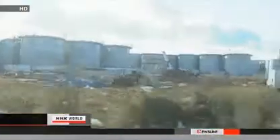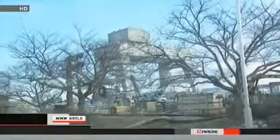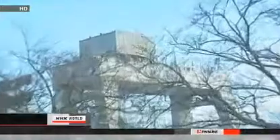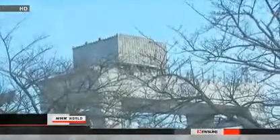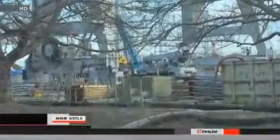It houses the largest amount of spent fuel, and it's the easiest area for workers to access, since this reactor didn't melt down. TEPCO plans to start the removal process in November. Once the spent fuel is removed, it will be transferred to a fuel pool built above ground. But the pool is not big enough to store all the spent fuel. So TEPCO plans to build a new facility that relies on helium instead of water as a coolant.